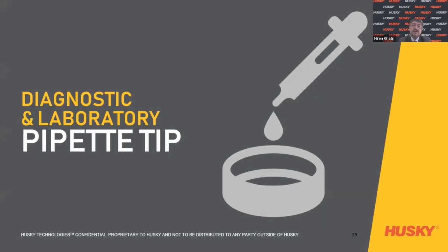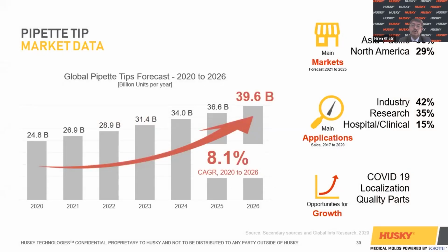As we have wrapped up now the first application of syringe, we will now have a look at a diagnostic and laboratory section. And in there, specifically, we will look at pipette tip application. To get us started, we will look again at global market.